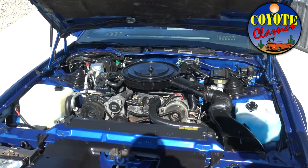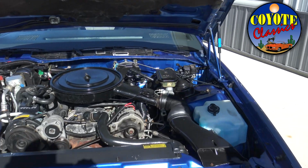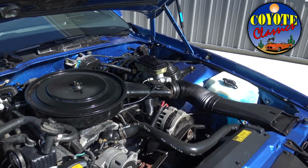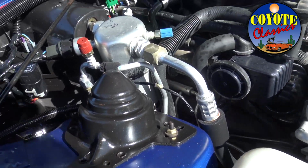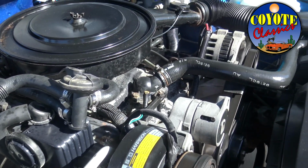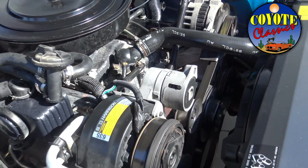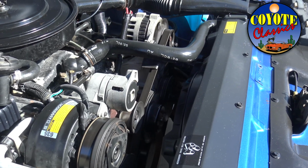Pretty much nothing on this car has been updated, changed or modified. The only thing I noticed is it's got a CD player put in it, but look at the original paint, everything on the inner fenders, just super clean. Very, very well taken care of car. The AC blows ice cold. The engine's never been out of it. You can see it's still the original paint on the manifold and valve covers and everything like that. Serpentine belt system, super quiet.